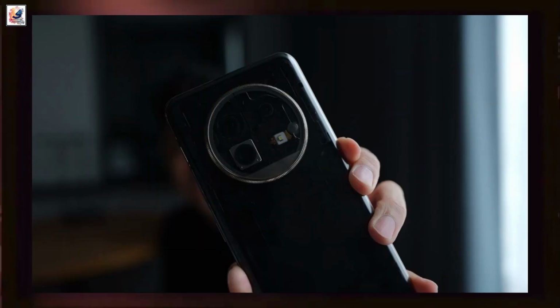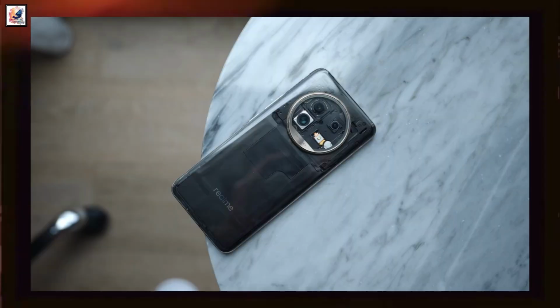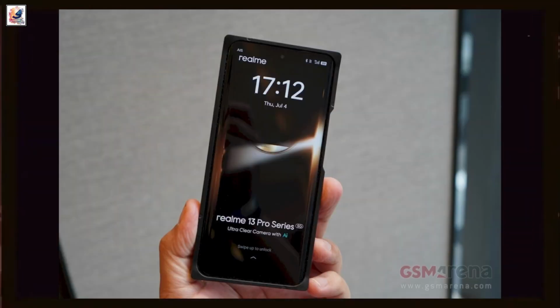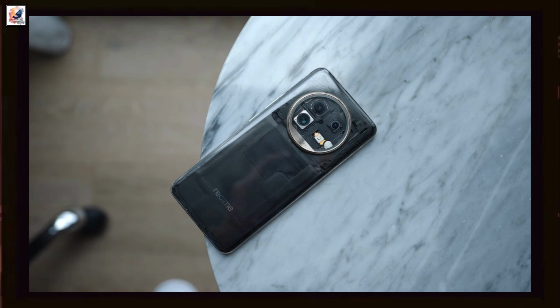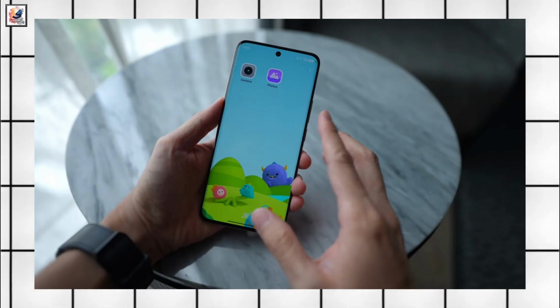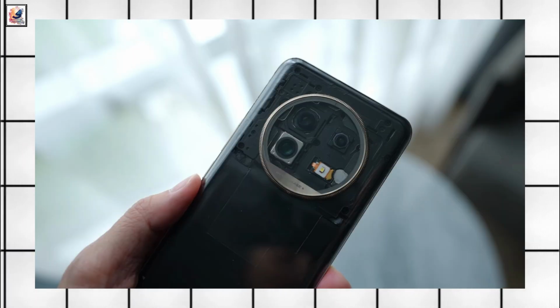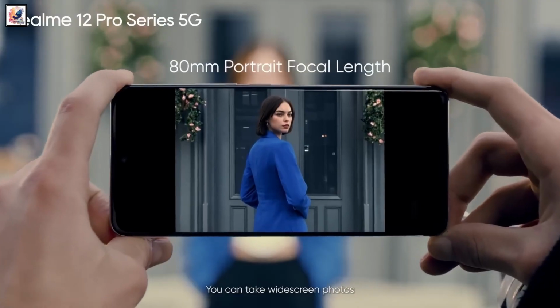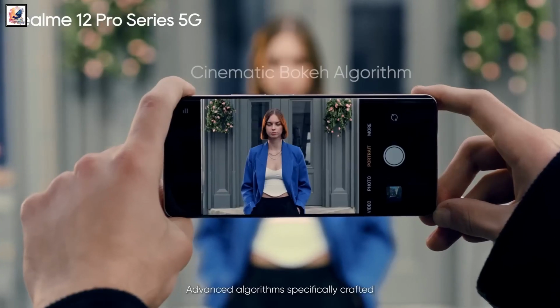And this is the first look hands-on of the Realme 13 Pro Plus, back and front side, transparent back variant. It looks like the Realme 13 Pro Plus will also come in a transparent edition, and the Realme 13 Pro Plus will come with a circular camera setup. The Realme 13 Pro will be the first professional AI camera phone and is ready to redefine photography, per Realme.